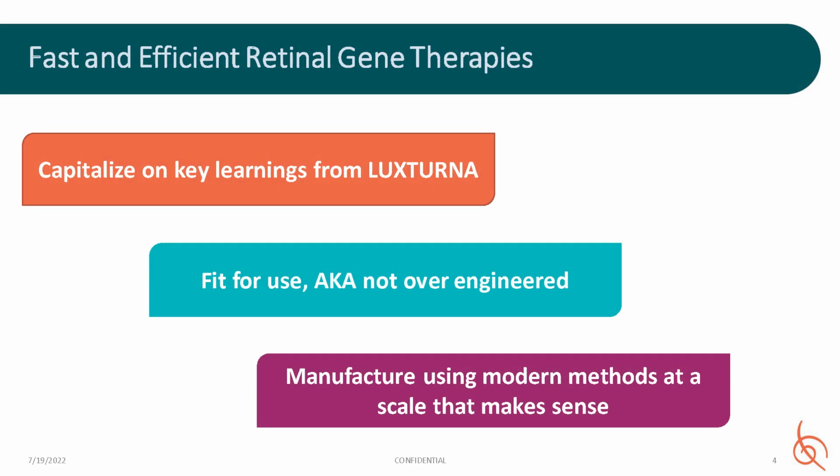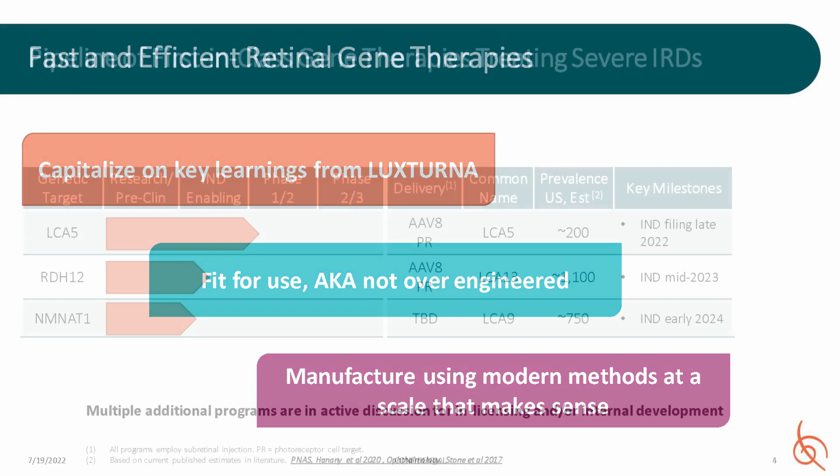It's a no-brainer, right? Capitalize on the path blazed by Spark and the Luxturna program. Develop products that are fit for use. So if we don't need to go back and redo a capsid or something like that, just take it forward if it's good enough as it is. And then manufacture using modern methods, but at a scale that makes sense.